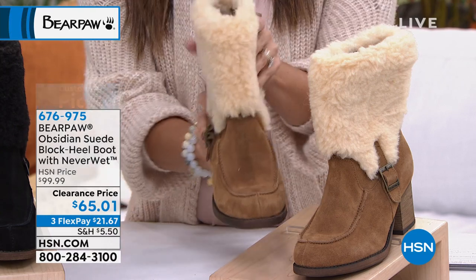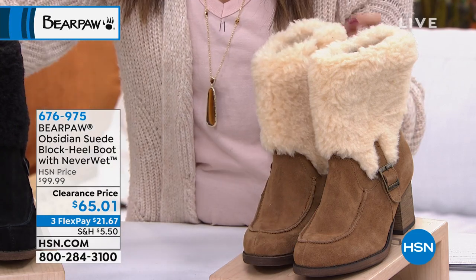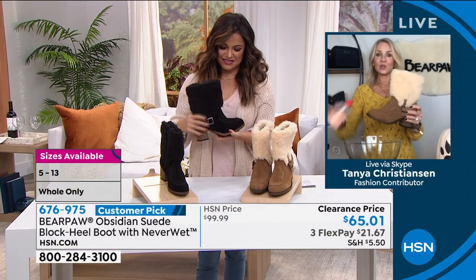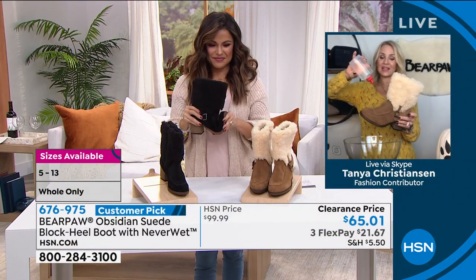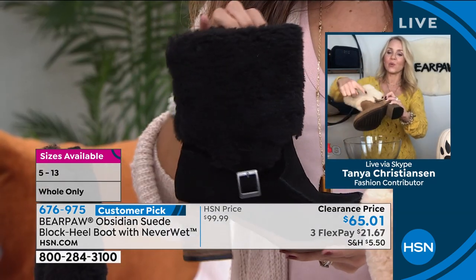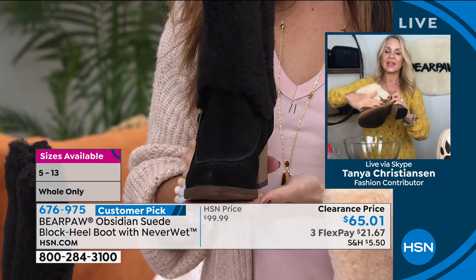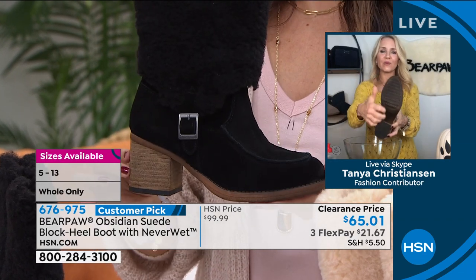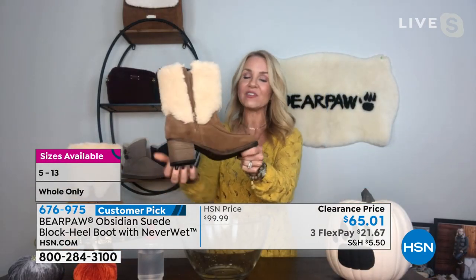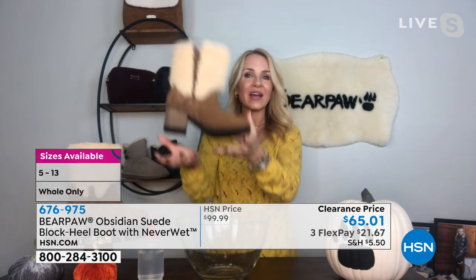Really unique. Well, it's definitely a modern take on classic materials. Again, we're talking about the sustainable, genuine cow suede treated with that never wet technology. So you can see it literally just beading up. All that never wet is beading up, not soaking in. But then we have that wonderful rubberized lugged outsole that's lightweight and flexible. So that's important. Even though it has that block heel, they're not heavy. They're not going to weigh the legs down. They're just going to look fantastic on the leg.